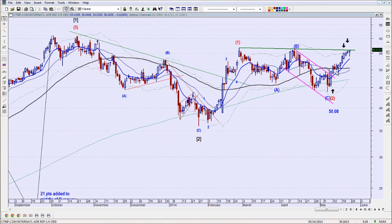We had gotten in this one right around 50 back here on the 12th, and it hit initial target up in here. We took half the profits on this day, and then it continued to push. I was really going to ride this stock, and who knows how it turns out.